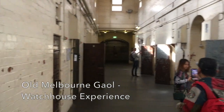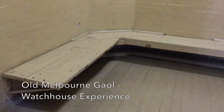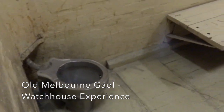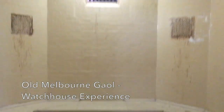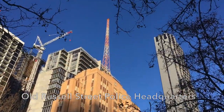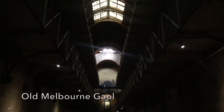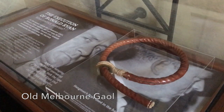Throughout the day, you can participate in a lock-up experience hosted by an actor dressed as a policeman. Guests are arrested, lined up, and then taken through the old watch house across the road from the old Russell Street Police headquarters. After that interactive tour, you're free to walk through the rest of the jail, which was the site of many executions.